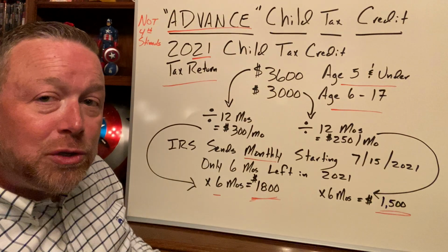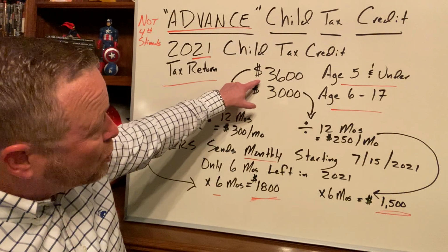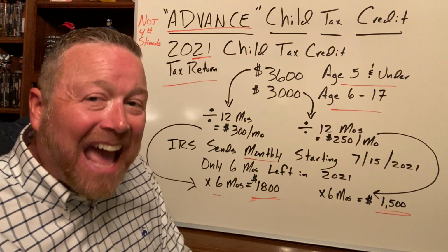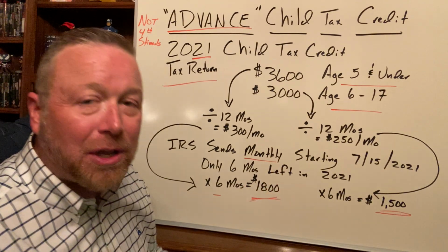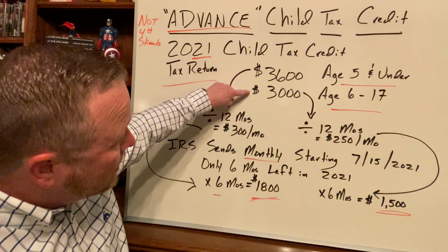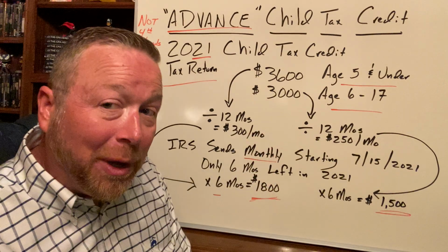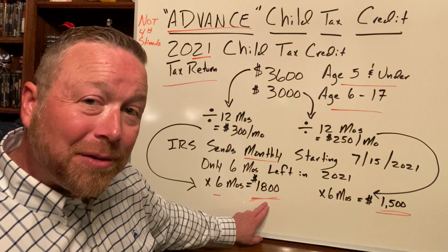But on the 2021 return, glad you made it to here, what will be subtracted from the credit that you get to use or realize, or the net tax credit that will actually reduce your tax on your 2021 return, will be whatever the credit is minus what you got in advance. So if you're following, which you are, normally you're getting a $2,000 tax credit.